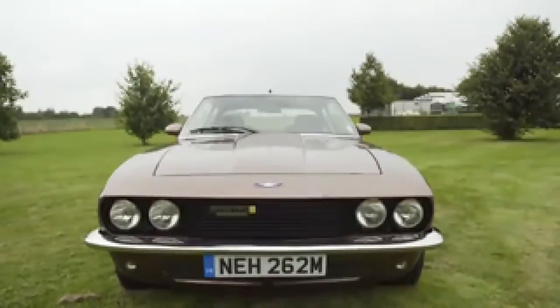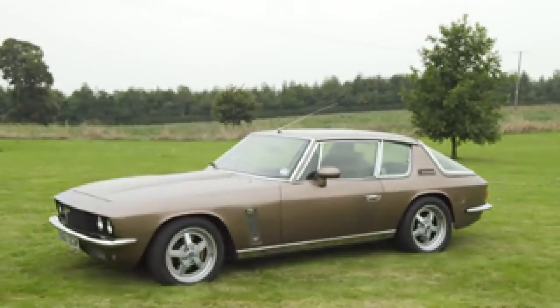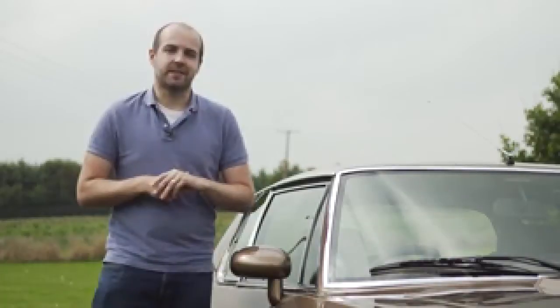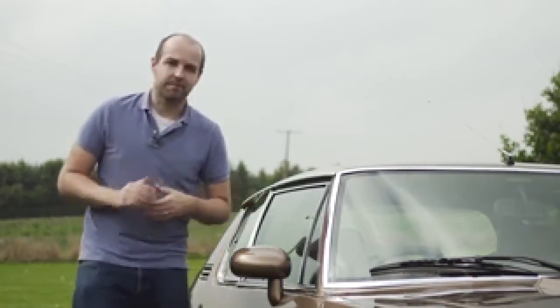It might never have been as highly acclaimed as Jaguar's E-Type, but in 2010 a small company called Jensen International Automotive decided that time had come to give the Interceptor another crack of the whip. It might still look like a Jensen Interceptor and it might still be called a Jensen Interceptor, but make no mistake, this is a thorough reworking.